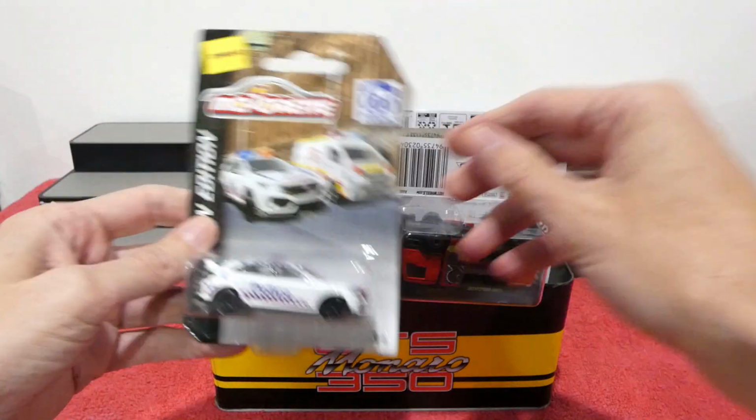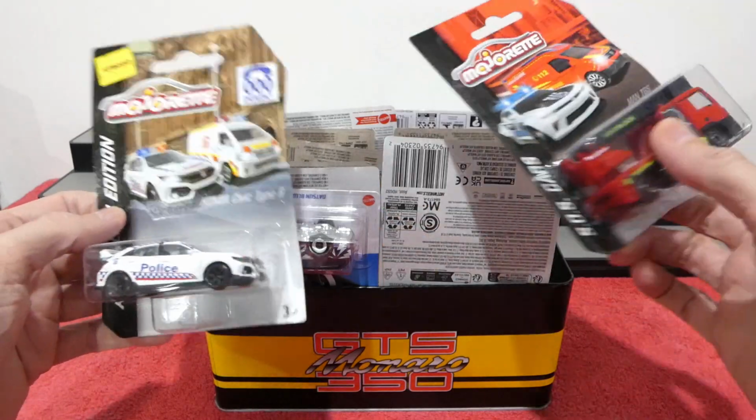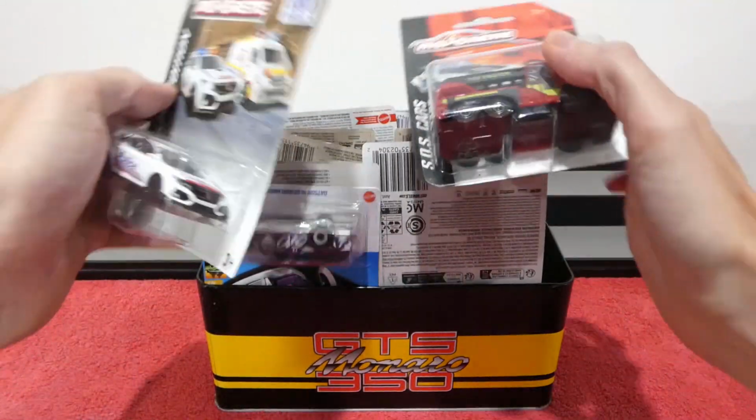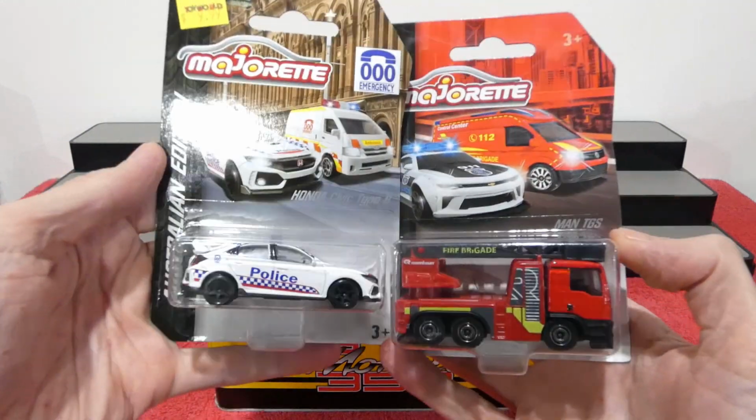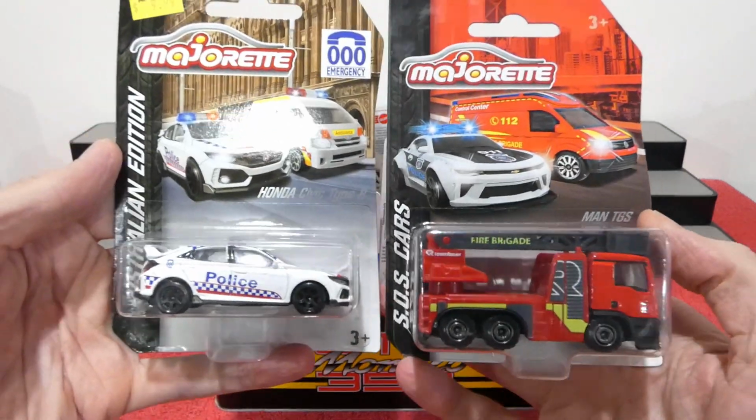And I have got quite a variety of stuff today. There's quite a few cars in here that we're going to open up. Plus, off to the side, I've got a few other really awesome cars as well.